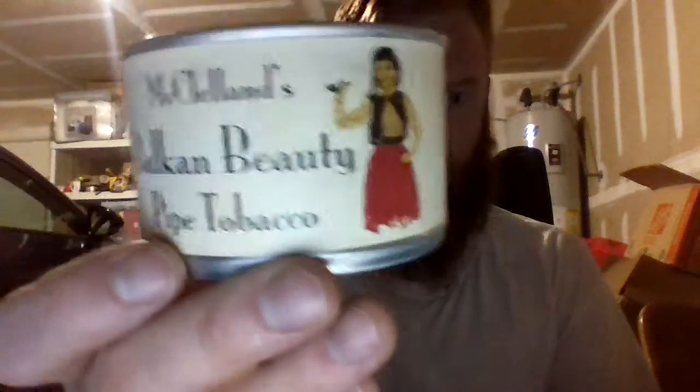I'm trying to finish off some tins, bridge mixture being one of them, haunted bookshop being another. I'm getting close on this one as well. Literally, guys, I just opened this probably a month ago, and this has been my go-to smoke. This is McClellan's Balkan Beauty. Highly recommend it.